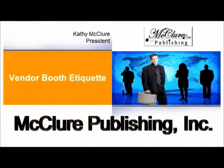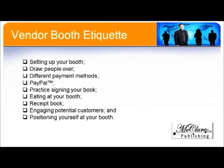McClure Publishing Incorporated, vendor booth etiquette. Set a budget first. Be realistic. This course will reveal different ways to set up your booth: draw people over, different payment methods, PayPal, practice signing your book, eating at your booth, receipt book, engaging potential customers, and positioning yourself at your booth.